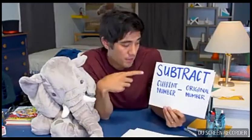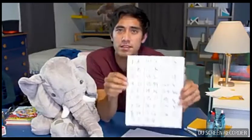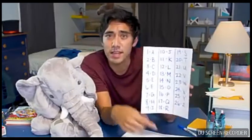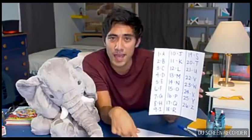And then you're going to take their current number and subtract from the original number they thought of, the 1 through 10 number. And then that's going to correlate to this chart, the alphabet. One letter represents A, 26 is Z, and everyone is going to get to 4 based on the math.